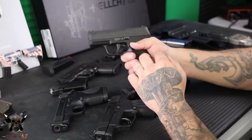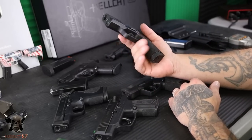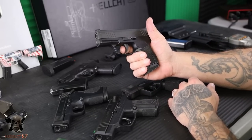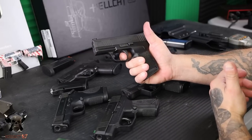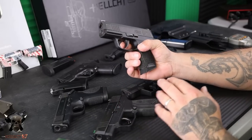there's really not a lot, man. They really do a nice job. This is a great balanced gun, dude. Love it. I think the trigger is actually really good. I wish it had the XL trigger in this gun. I think it'd be even better.